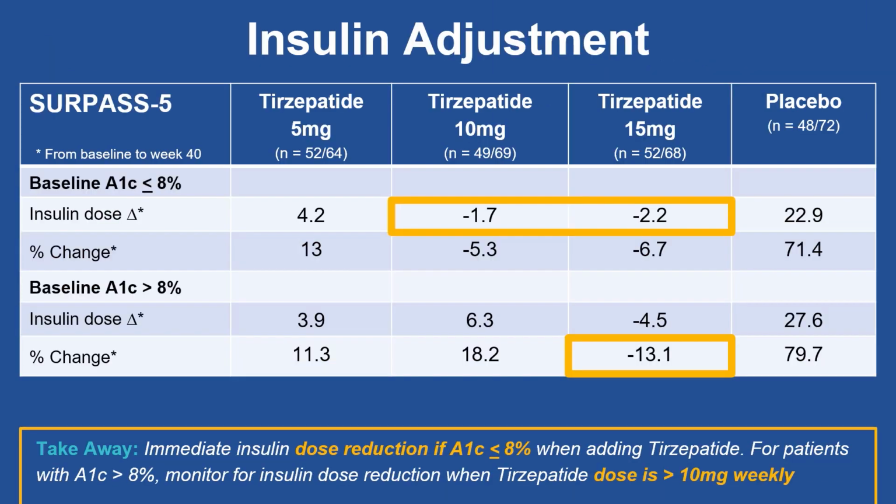Here again is the data from SURPASS-5. Recall participants were on about 30 units of glargine and most were on metformin. At randomization, if participants' A1C was 8% or less, their insulin was automatically reduced by 20%. Keep in mind, participants were started on 2.5 milligrams at randomization. So this is my one criticism of the study, reducing the insulin dose prior to the use of a therapeutic dose. During the study, if participants in either group had fastings less than 100, their insulin was reduced by 10%.